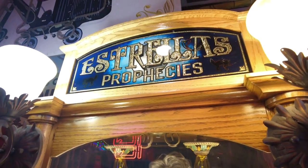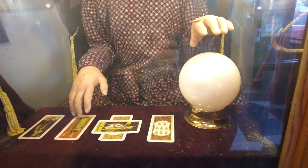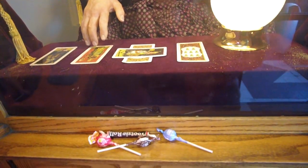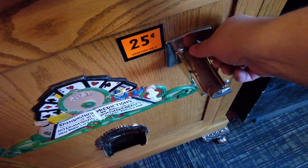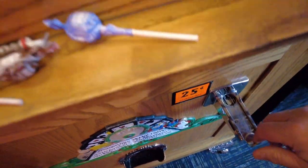This one right here is Estrella's Prophecies, and she's a fortune teller. It looks kind of like grandma here. She's got her little fortune telling ball and some tarot cards. We're gonna put a quarter right in here. And I'm not sure if we're gonna be able to hear what she's got to say, but we'll give it a shot.